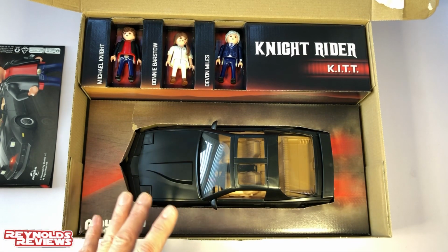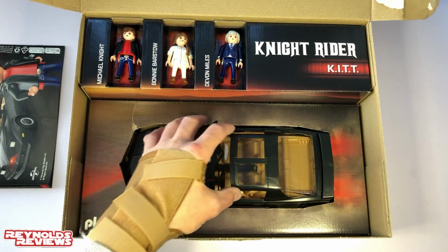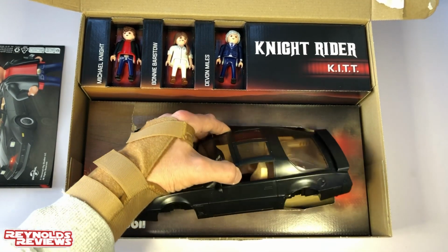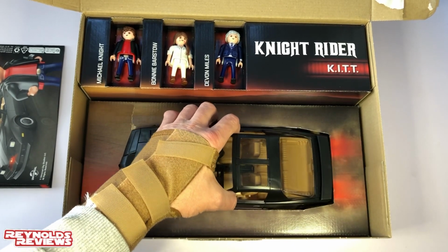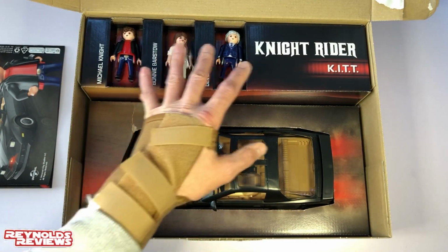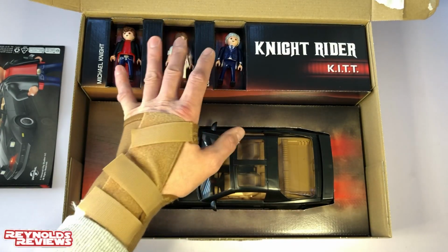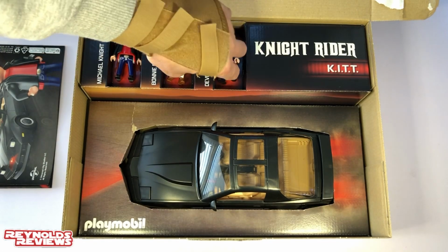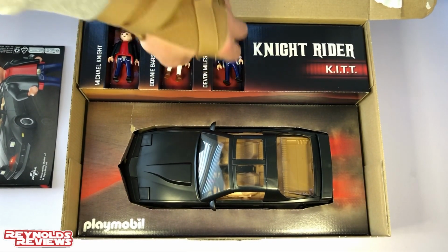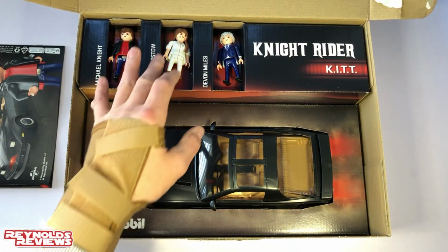But yeah, so a little bit disappointed to start with. However, like I said, I think the car is okay. So we've got the main body of the car there. Obviously it needs its wheels on. And then, like I said in the 18 video, I love these individual compartments for the figures. We've got 3 compartments there for the figures to go in, and then of course inside this will be the pieces for the car and accessories for the figures.